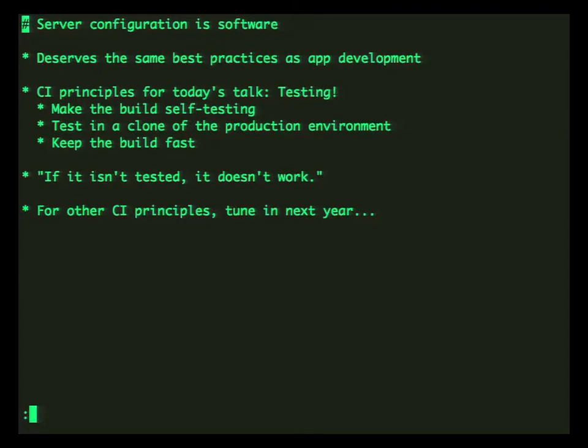Thanks to Puppet and tools like it, server configuration is software now. It didn't used to be. It's awesome that it is. And since it's software, you should treat it like software. You should treat it like app development. So we're going to talk today about making the build self-testing, testing in a clone of a production environment, and making that as fast as possible, and what that means for infrastructure.